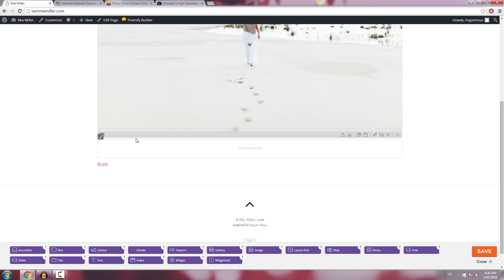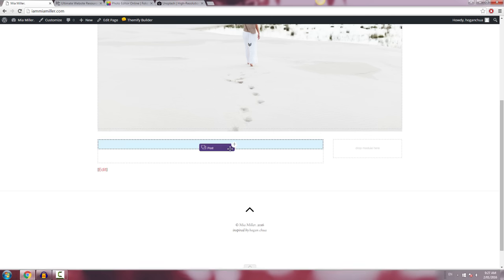So turn on your builder. What we're going to do is separate this row into 2 separate columns, and the ratio that we're going to set it as is 2:1, something like this, because we're going to put our sidebar here and our main content here. Obviously you can change the layout to whatever you want, but for this tutorial, we're going to do it like this. Okay, so what we want to do is drop a post module into here.